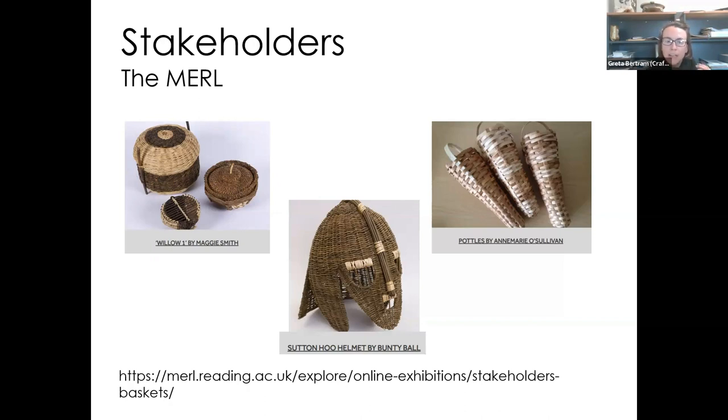And we ran two study days with basket makers. So it was five established makers and five up and coming makers to analyse and describe baskets which hadn't been catalogued in any detail. And all of that information was added to the database. But the great thing about this was that the basket makers were sharing their skills and knowledge with one another.